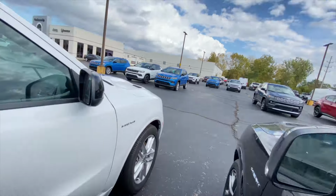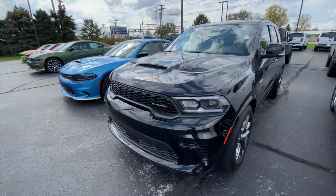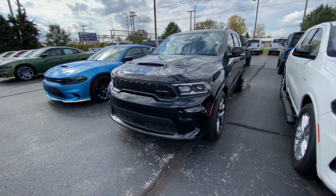69,000. So after taxes, times, and all that, we looking at about $75,000. $75,000 for a regular Hemi is crazy. Not saying it's something bad with a regular Hemi, but I'm just saying.